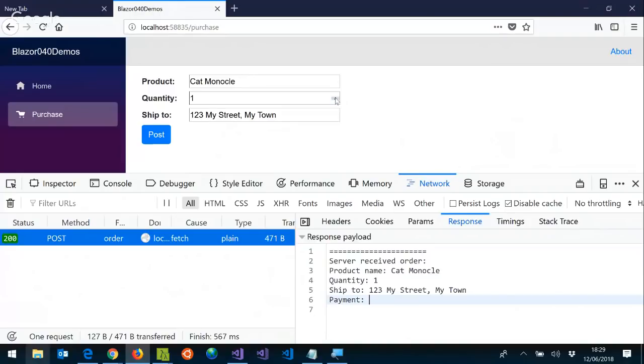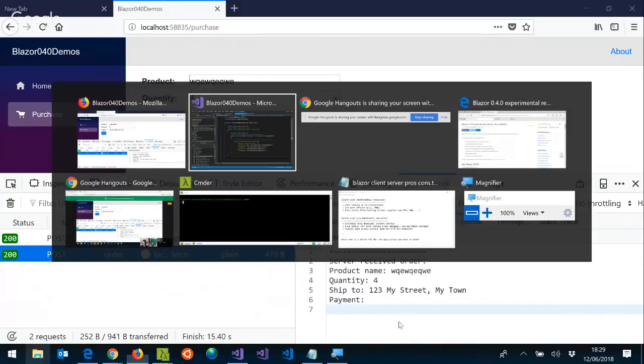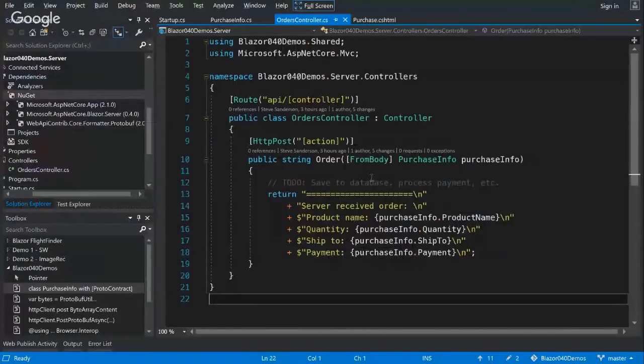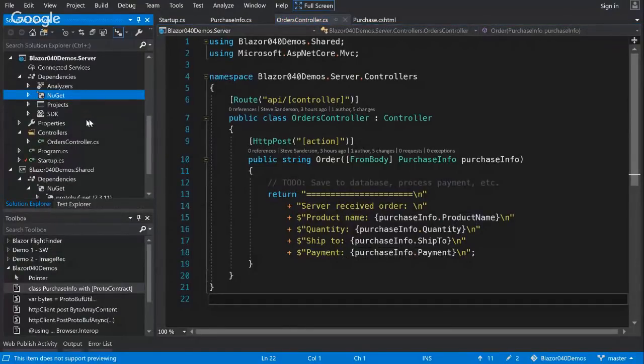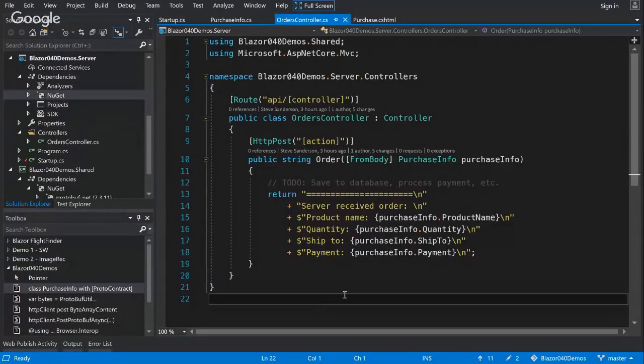Just to prove that it's not just fake hardware data, if I change that and make another request, you'll see that the stuff I typed in came through there. So we now are free of the tyranny of JSON. Well, we've got a server that can receive JSON if it wants to. You see, I could still send JSON to orders control and it would still receive it and work correctly. But I can also send protobuf formatted requests to the server for even more efficiency. And that is thanks to the fact that we can now send and receive binary content on the wire.